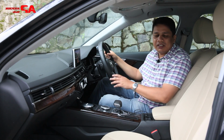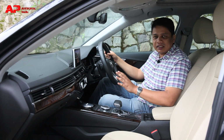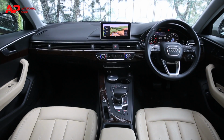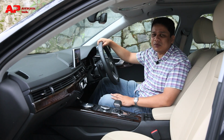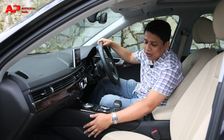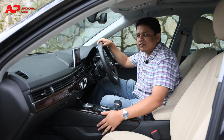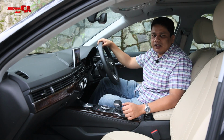Audi makes absolutely faultless cabins, and it's no different inside the A4. The cabin is absolutely brilliant in terms of quality. Everything here is made from soft materials, and even the lower end of the dashboard, a place a lot of individuals don't pay attention to, is really bolted very strongly together. So it really is a very nice place to sit in.